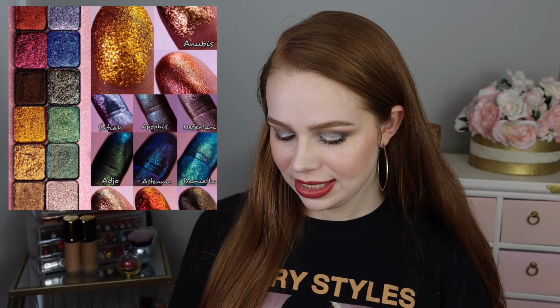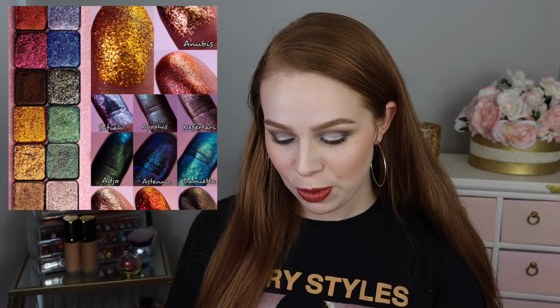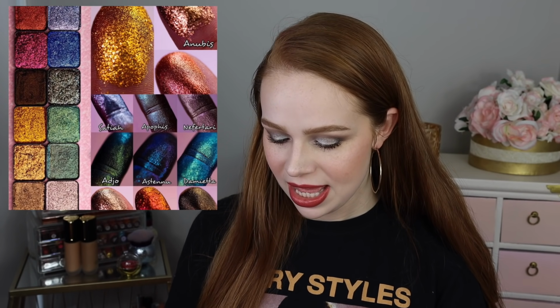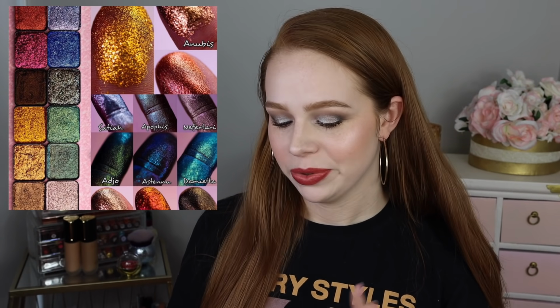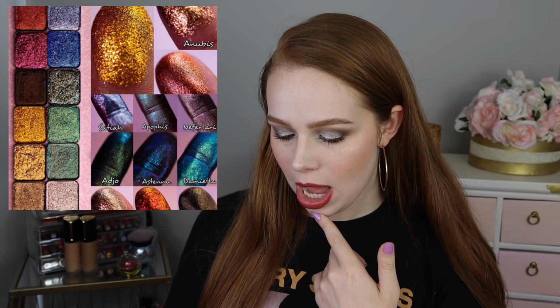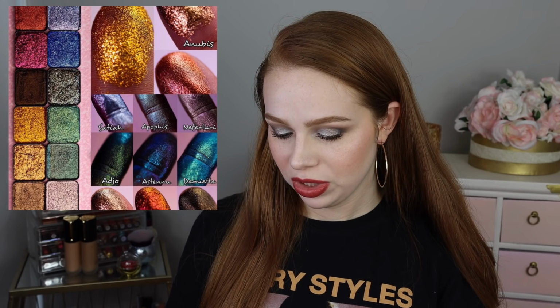These look really stunning. The pictures make them look like really beautiful, sparkly, glamorous shadows. I'm interested, but also kind of overwhelmed at the same time. Part of me is like, maybe I should just order maybe 1 or 2 or 4 shadows just to get a taste for the formula. So I would love to know if any of you have tried these or picked them up, because they do look really cute.